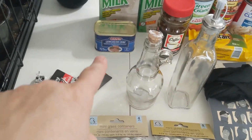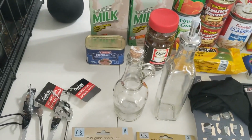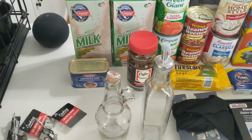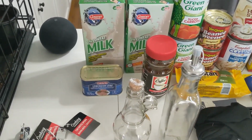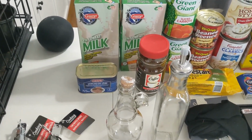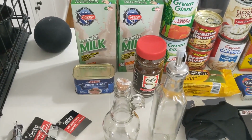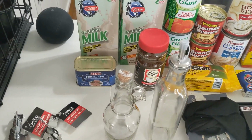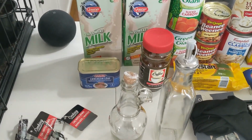I picked up some of the luncheon loaf to try out to compare to Spam. I also picked up another container of instant coffee. That stuff has a shelf life of infinity, pretty much. And I was thinking, if you are in a situation where you can't really do a whole lot of cooking, I talk about in one of my other videos where you can boil water or warm up water in the morning and then put it in a thermal jug and keep hot water for the whole day. That would be something that you could mix with the instant coffee to have a quick warm drink.